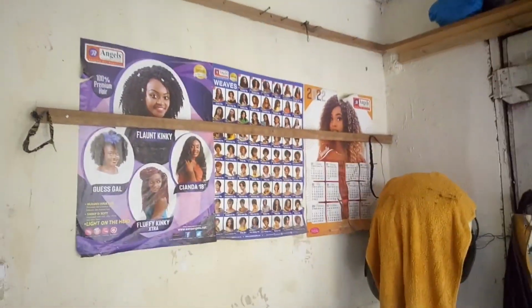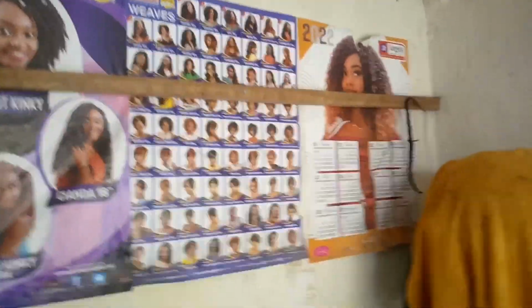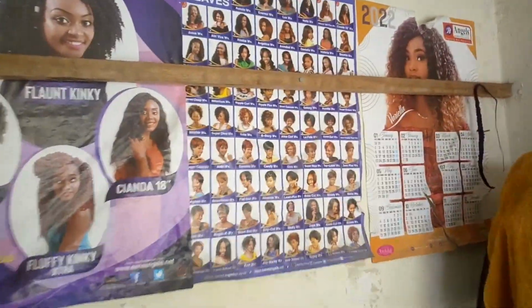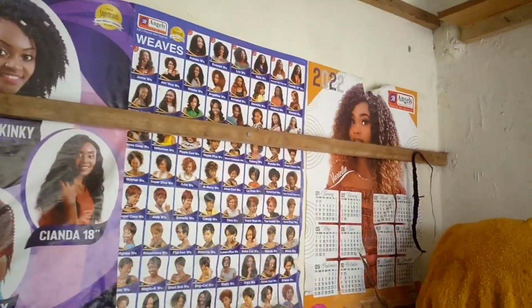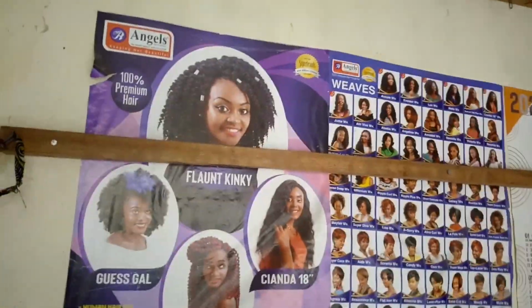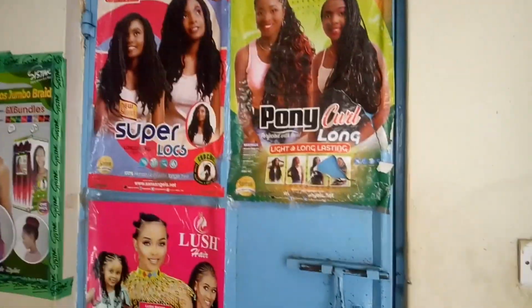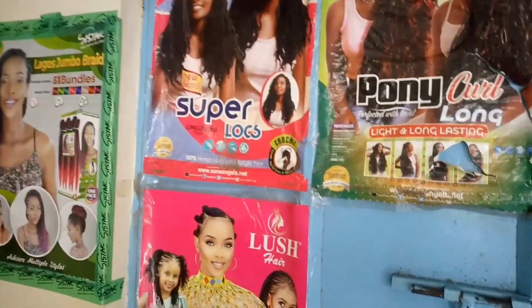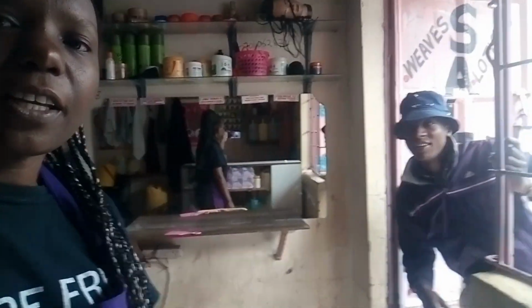Simple but beautiful. You can see these are stickers to show the client, whenever a client comes and doesn't know the style she wants, she can choose a style from this place. As you can see, those ladies look so beautiful. And this is the back door. There are also those stickers there for the clients, in case she has the hair but doesn't know the style, or needs a style she has seen.